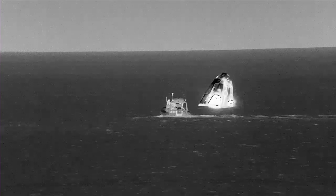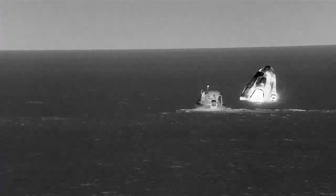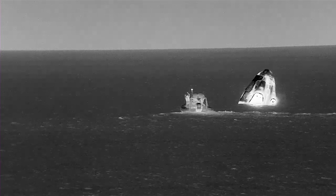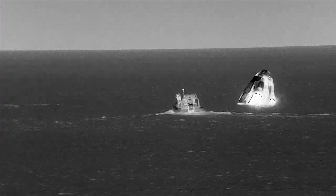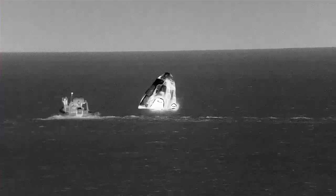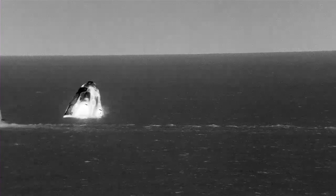Now the crew right now are still in their seats. This is similar to when you arrive on an airplane. You have landed on the tarmac, but you're not at the gate yet. You don't want to take off those seatbelts just yet. So they are allowing the teams here in Hawthorne to take a look inside the vehicle as these fast boats approach.